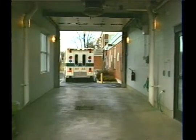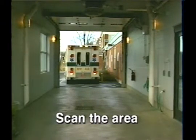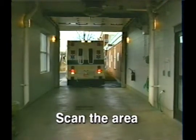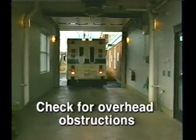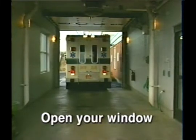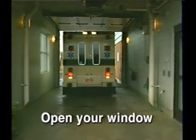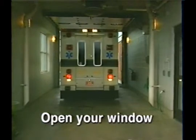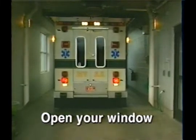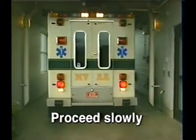Whenever you must back, first scan the area where you will be backing to be sure there are no obstructions in your path, including behind or alongside your vehicle. Don't forget to check for overhead obstructions. Open your window so you will be able to hear any warning sounds. Don't rely on your vehicle's audible warning system to clear the area. You must be 100% sure that your path is clear. If not, stop and check it out before proceeding. When all is clear, proceed slowly.